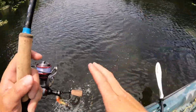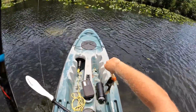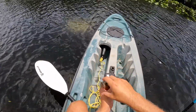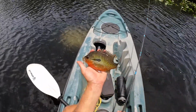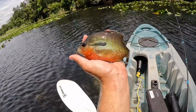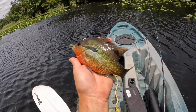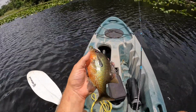There we are. Oh yeah, that is my biggest redbreast ever. What a unit. This is epic. That's 4 species already. What a beauty of a fish. Oh my gosh, guys, are you seeing this? Look at the colors. I don't know if my GoPro can even comprehend those colors. Man, what an epic fish. Woo!